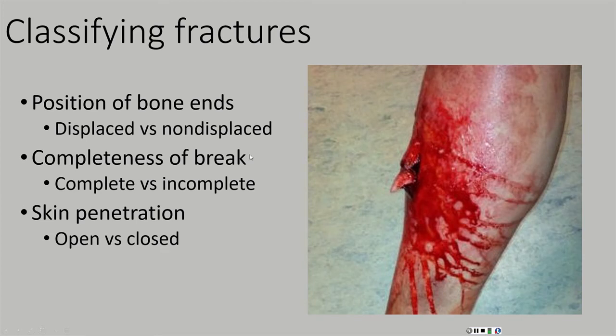We can also classify fractures by these methods here. The position of the ends of the bone after the break. For example, if we have a break where the ends of the bone are no longer lined up with each other, that's a displaced fracture. The opposite of that would be a non-displaced fracture, and that's when the bone breaks, but the broken bits are still lined up with each other. The broken ends of the bone are still in the same position.